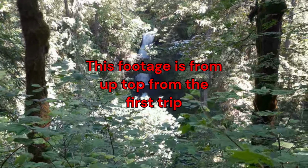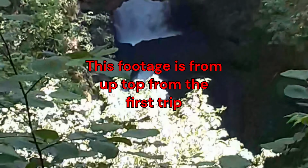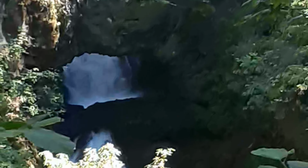Here we are. This is called Curly Creek. This stuff's wild. Tell me that doesn't look like a freaking skull face with some water running through its mouth right now. Am I tripping? What do you think? This stuff's tight out here.